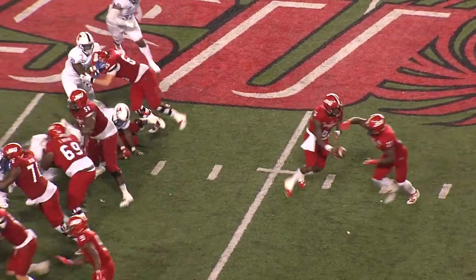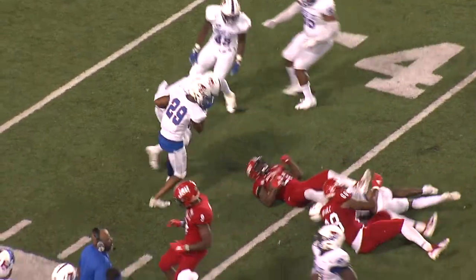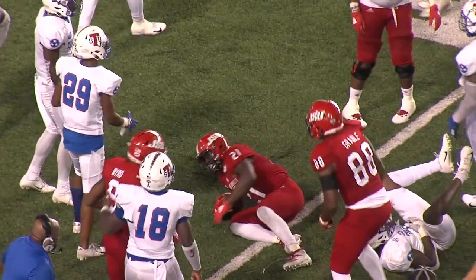Third and three. They hand it to Matthews. And Matthews has the first down, and that should seal the deal.